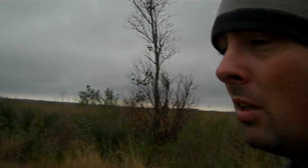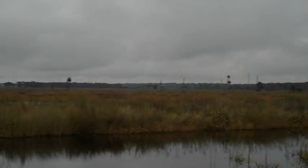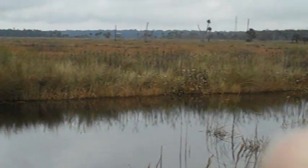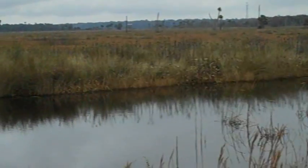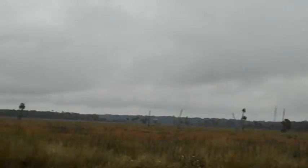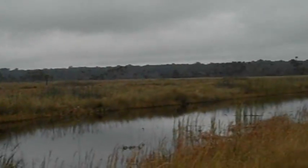Looks pretty cold. Let's see if we can point it out here. Right there is the Audubon Tower. So we're out on the opposite side. We came along the trail there, and we're gonna walk right back into it.